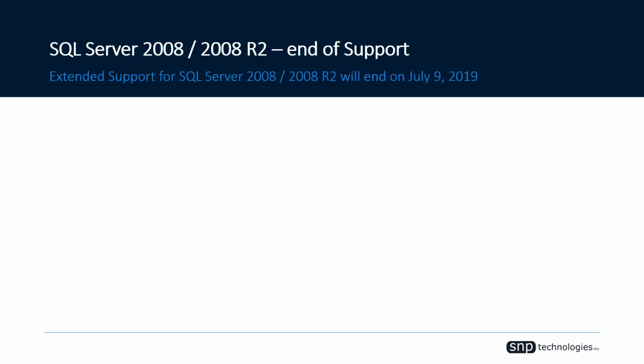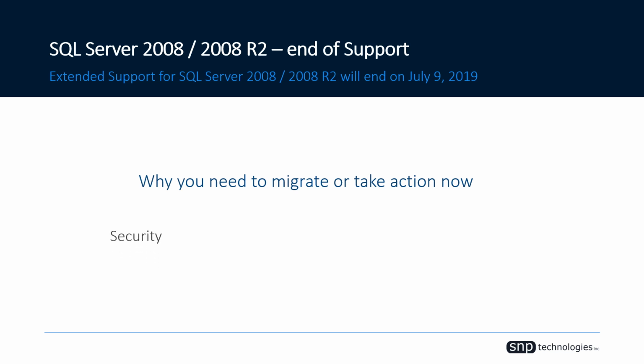As many of us may already be aware, extended support for SQL Server 2008 and 2008 R2 will end on July 9, 2019. Having said that, it's important to understand why we need to migrate or take action now. The first major concern is really focused around security. As of the end of extended support, Microsoft will no longer be providing access to critical security updates, which opens the potential for business interruptions and loss of data.